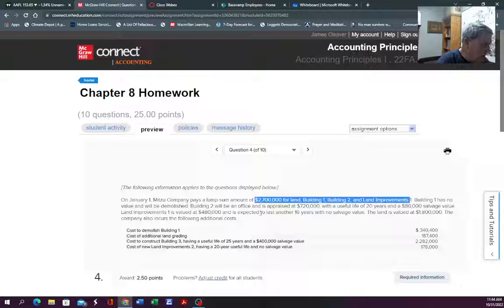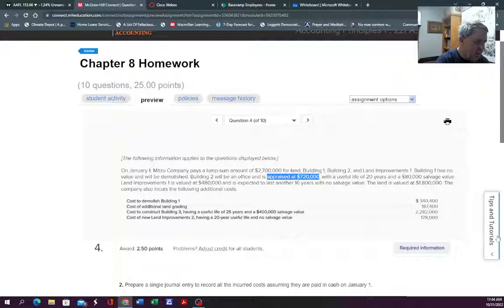Building 2 will be an office, and it is appraised at $720,000 with a useful life of 20 years and an $80,000 salvage value. It turns out we don't need that. We're not going to depreciate anything. Land improvements are valued at $480,000 and expected to last another 16 years. The land is valued at $1,800,000. The company also incurs the following costs. So we've got some appraised values that we can use.